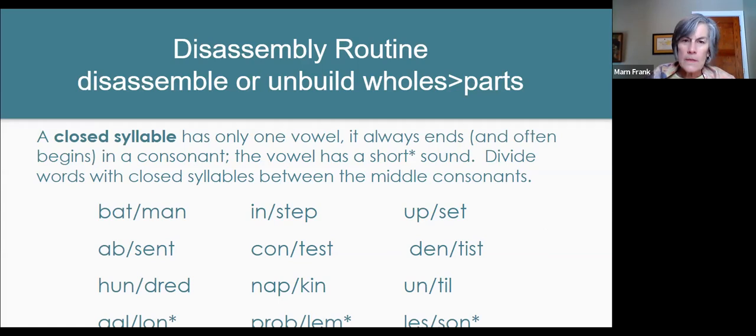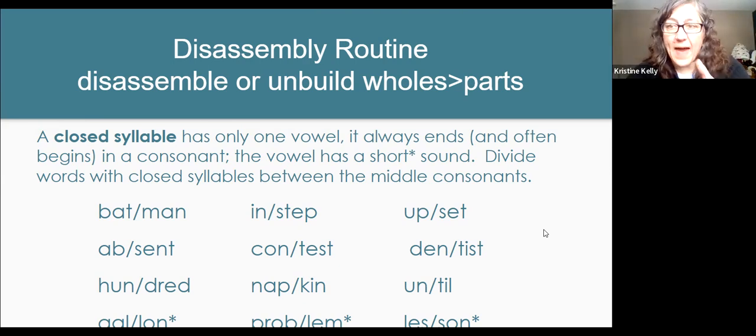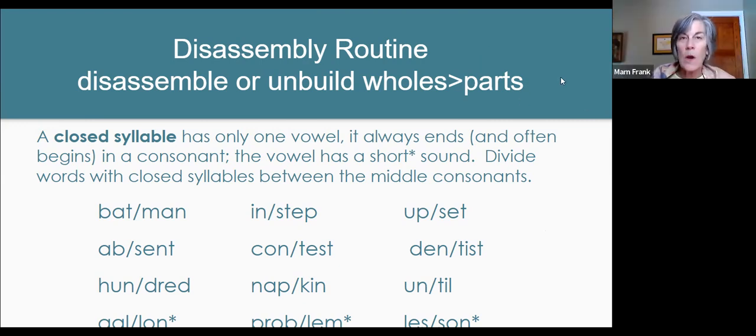Other resources that match with the disassembly are Making Sense of Decoding and Spelling. And that literally is a scripted curriculum. And you'll be able to link to that in the resource chart. So that one also was popular amongst STAR and EBRI teachers. And Marn, if I could clarify, that resource is free. Yes. Yes, whereas MegaWords you have to purchase.